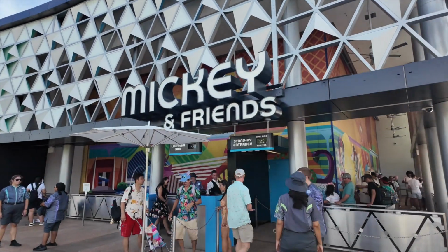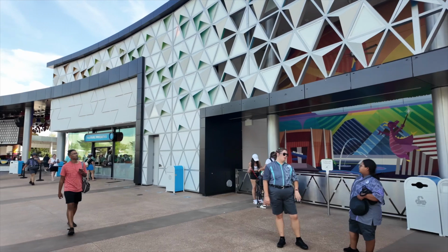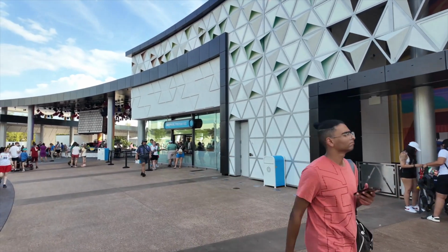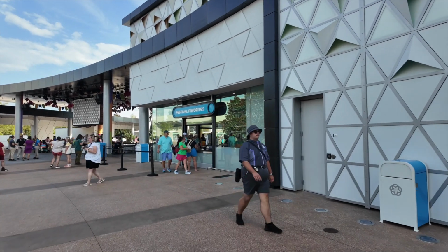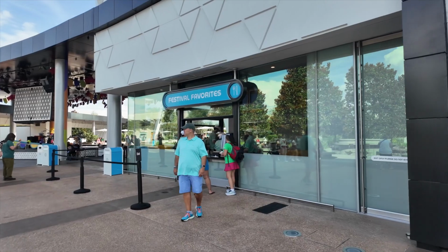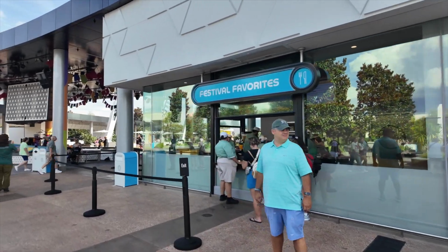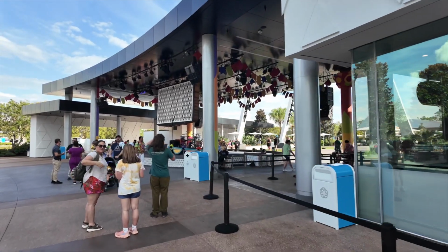There's a Lightning Lane and a standby entrance here. And up here at the front is also the Festival Favorites booth. Right now, this is serving some menu items inspired by Encanto. Try to get a better view of the menu here in a minute.